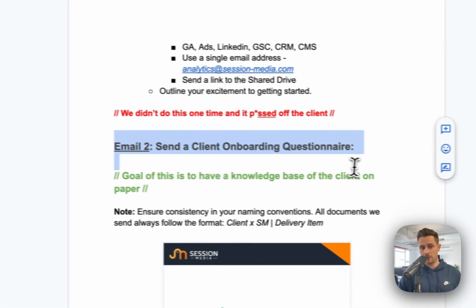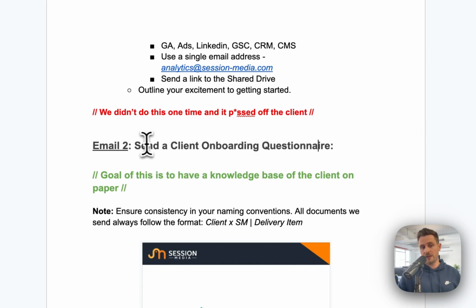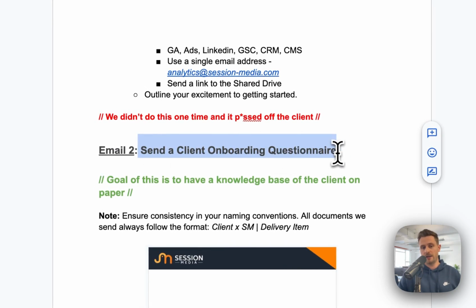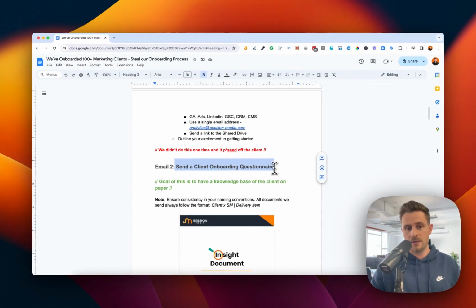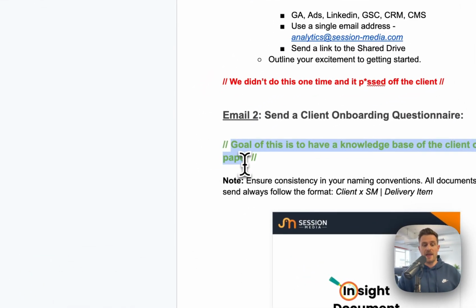The second email you're going to send, which again will be on the same day that the contract has closed, send the client an onboarding questionnaire. So for us at Session Media, we call this the Client Insights document. Now, the goal of the Client Insights document essentially is to have a knowledge base of everything to do with the client on paper.